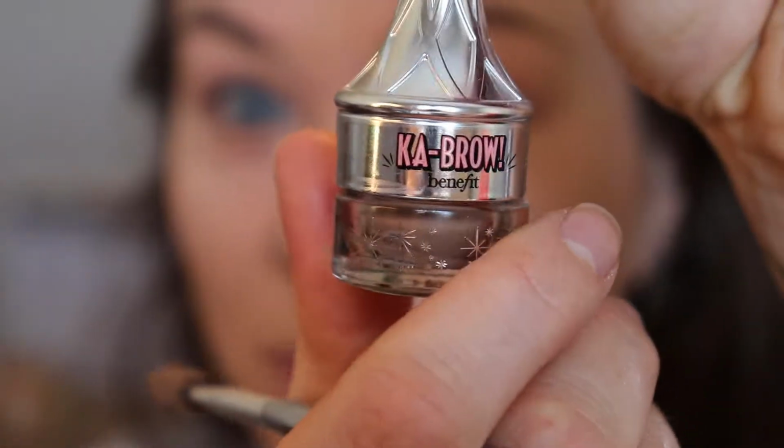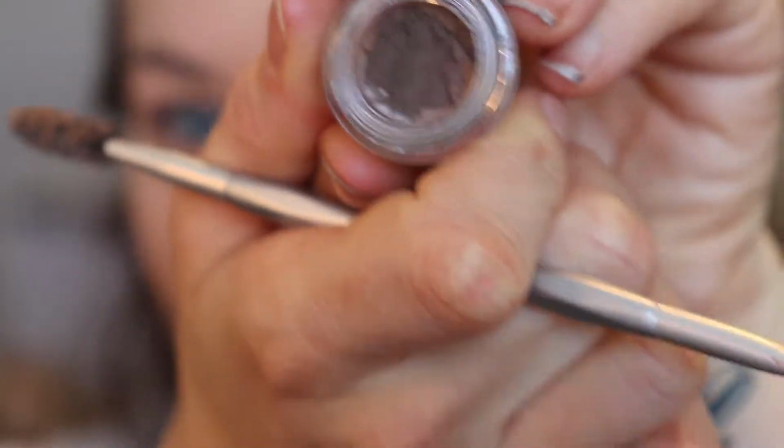I'm gonna be super boring, you guys, and use my same stuff I always use. Benefit Ka-Brow. It is the like pomade consistency. It is amazing. And I am in shade 3. I know that I need to be more adventurous with brows, but I have such a hard time. I like this, so it's like, wow. I don't even want to get anything different.